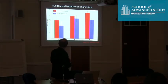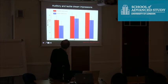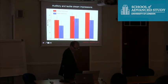This shows you the summary for the auditory and tactile impressions for the three groups. Again, you see that congenitally blind subjects have significantly more auditory impressions compared to the sighted control subjects, and they also have significantly more tactile impressions. And again, the late blind subjects fall somewhere in between these two categories.